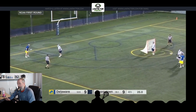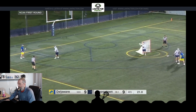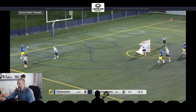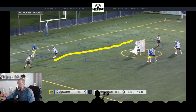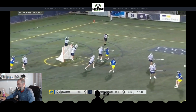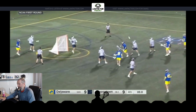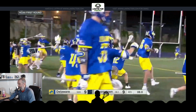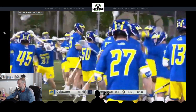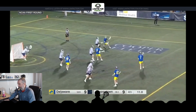Okay, after a Delaware timeout, this is what was set up. We are going to dodge all the way across from this corner back up to the other side up here. You're going to see, and we're just going to have a little bit of movement out top. Nothing fancy. Just a quick swap of your players out top. Now, let's watch this again because this is absolutely crazy. Hold on. Let's go back.